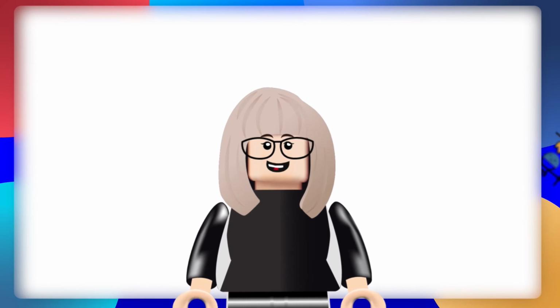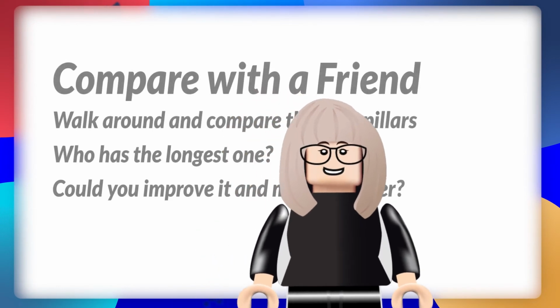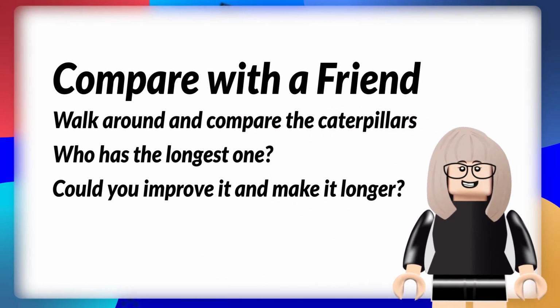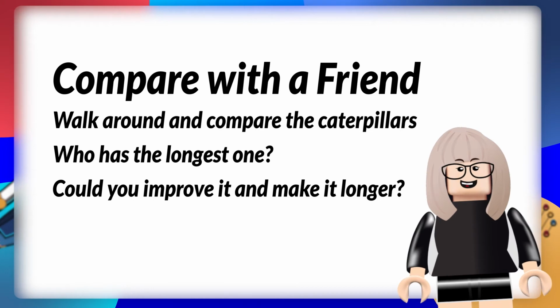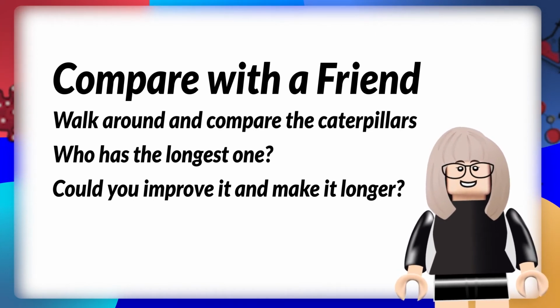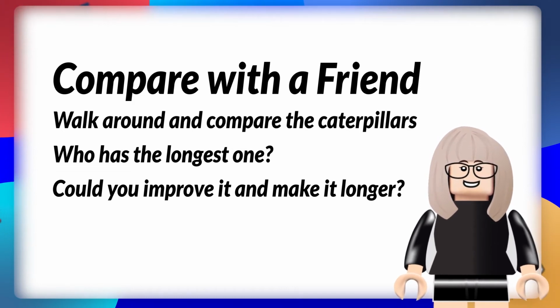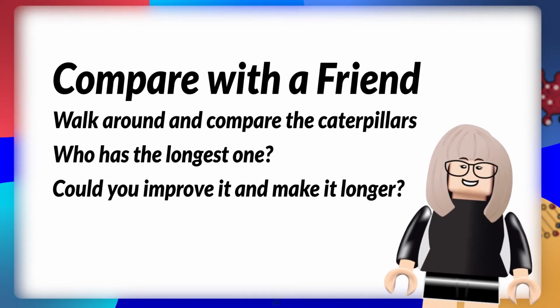We hope you enjoyed building a long caterpillar, but your work is not done. Now you're going to walk around the room, compare caterpillars, but leave your creation on your desk. When you are walking around, try to find the longest caterpillar. You can measure by counting bricks, or you can even use your hand as a measurement, or some other way to compare the length. Something else you can ask your partner is, how could you improve that caterpillar or make it even longer?